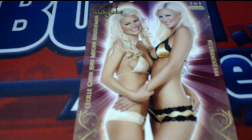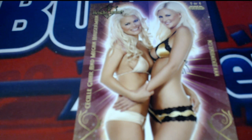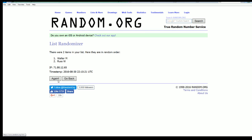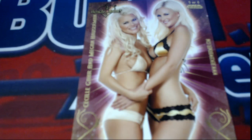All right, so let's do this. All right, seven times through. Good luck, everybody. The winner is on the top list after seven. Good luck, Walter and Russ. Seven times through. Here's number one, two, three, four, five. Six, lucky number seven. Lucky number seven. It's Russ that takes this one away. Way to go, Russ. You're coming away with an autographed box topper, dual autos. Russ W. after seven times through the random. Way to go to you in the break.